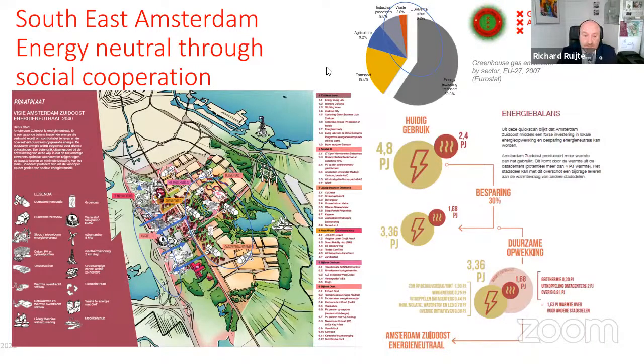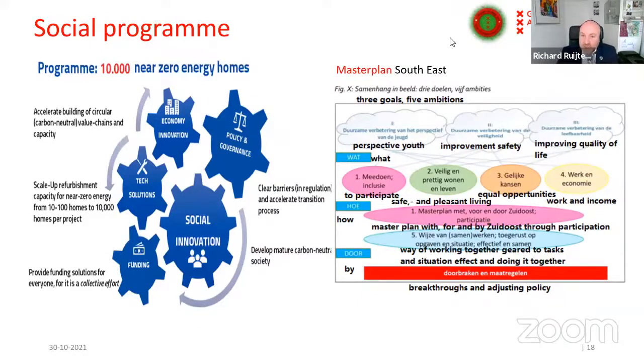We have there a different master plan for the southeast, and what we do is we look at the youth of that area, because 35% of the youth is looking for a place to live in Amsterdam. We have a lot of people until 35 and they're still living at home and they have to have a new house. We're looking also for safety and improving of life and how people can participate, have a good environment, have equal opportunities and have some work there. And we do that through participation, together with other people. And we use breakthroughs and adjusting policies where needed.